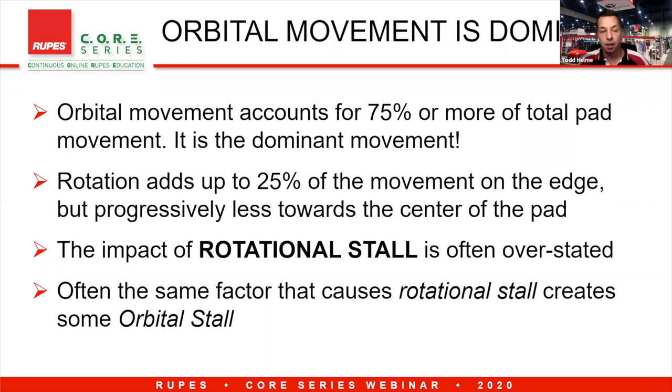Now, rotation, at its very best, if that pad's really ripping around, adds 25% on the edge. Not across the face of the pad, on the edge. So again, if we lose 25% of the face and 0% in the center, have we created a situation where we cannot correct the paint? So the impact of rotational stall is overstated.